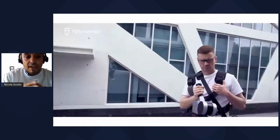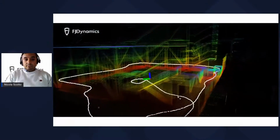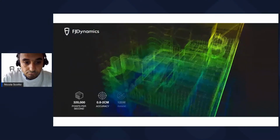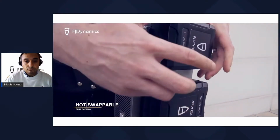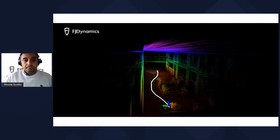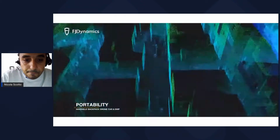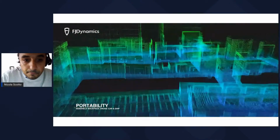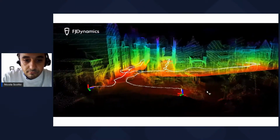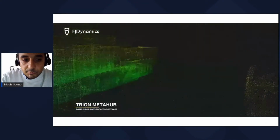Here you are going to see a video showing how it works. Here you see the real-time point cloud visualization, and our software for post-processing.